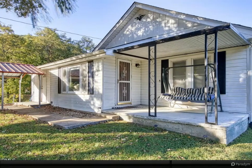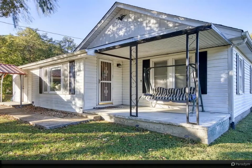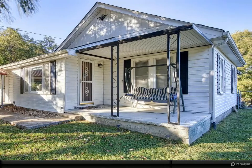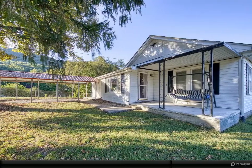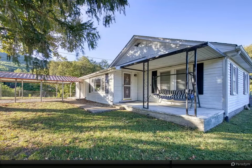Looking for an affordable, move-in ready home? Want the convenience of being close to ATV trails but yet minutes from town? Look no further. This cozy 3-bed and 1-bath has recently been remodeled, which includes new flooring, paint, roof, and more.